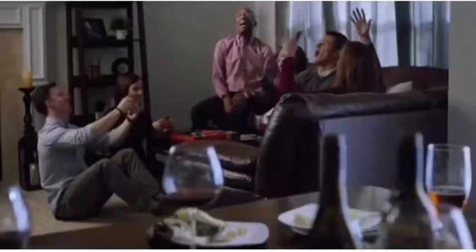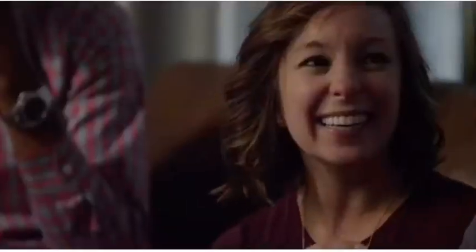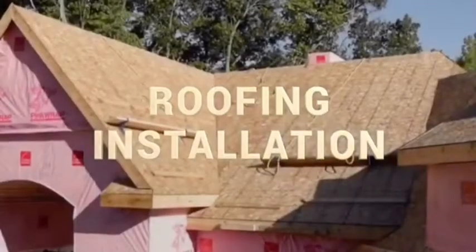Because at the end of the day, we love home too, and we know it's what's under your roof that really matters. At Owens Corning, we know it's more than just a roof.